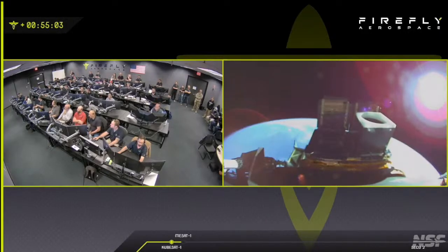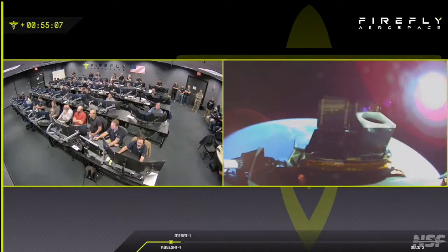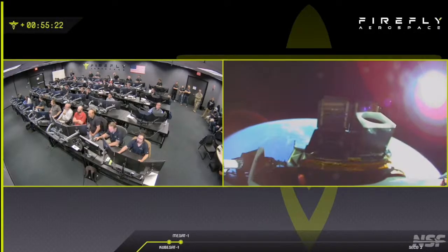All right. And just after T plus 55 is when that playback may occur. Again, if you see something change, we do expect that the rocket was recording the payloads that deployed first, and we may get a jump here as it begins playback instead of live video.